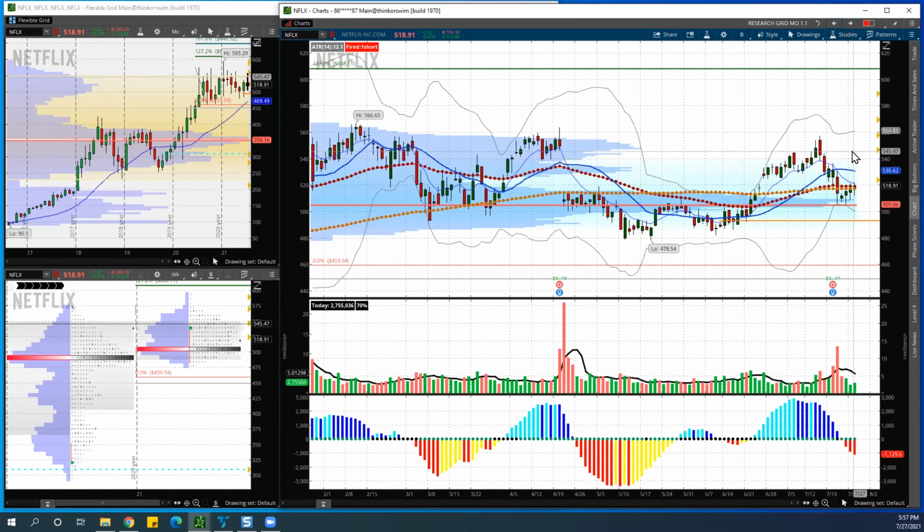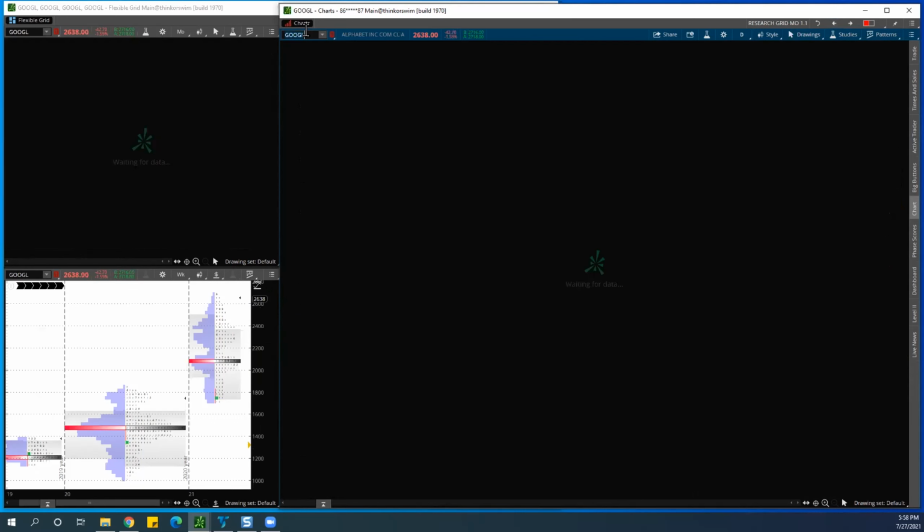But then the real move that I would really like to capture is 505, 550, right? 560, once we get out, that'll be pretty much all-time highs for Netflix, right? Because then we'll be breaking out finally of that big long-term sideways move. Let's go to Google. Let's see how we're setting up.